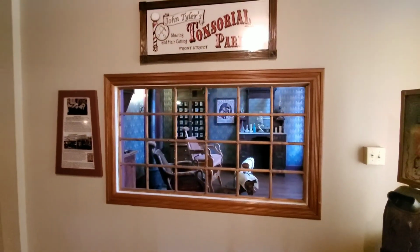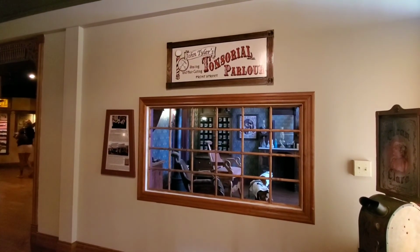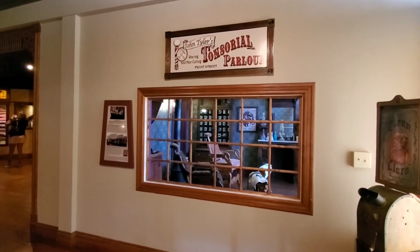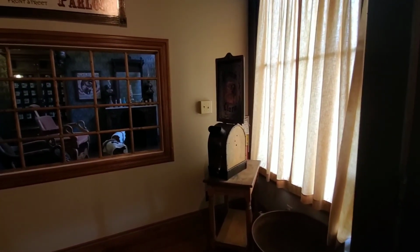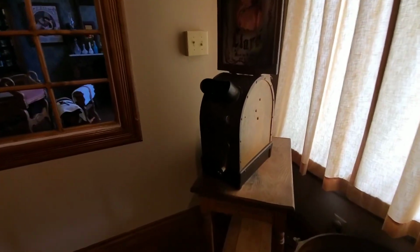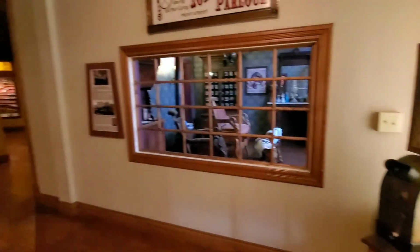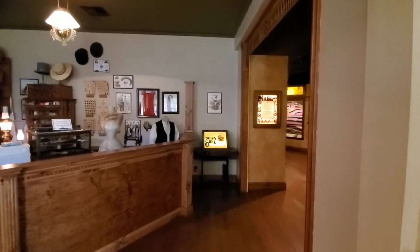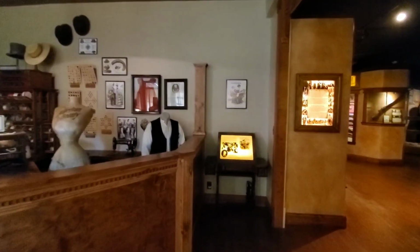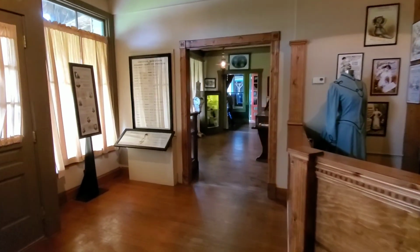Right next to the dry goods would have been John Tyler's shaving and haircutting, Tonsorial Parlor, Front Street. And then this is one of the old movie machines. You would have spun the little lever in the front and it would have looked like the pictures were animating. And of course, you know I'm going to bring up where you can see those at Disney World at the Magic Kingdom Railroad Station. There's our bit of pixie dust. And that leads into the guns that won the West, and more exhibits as we move further down.